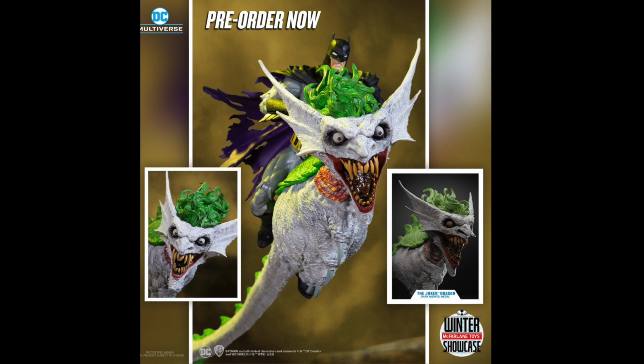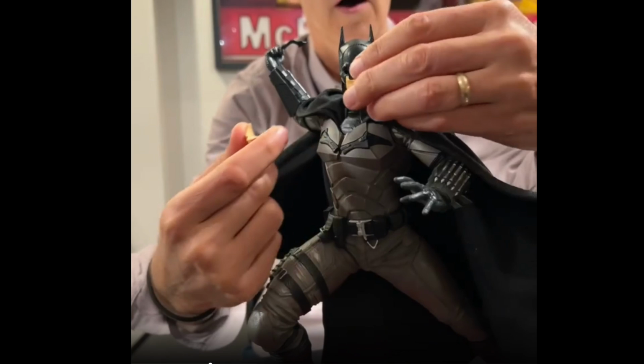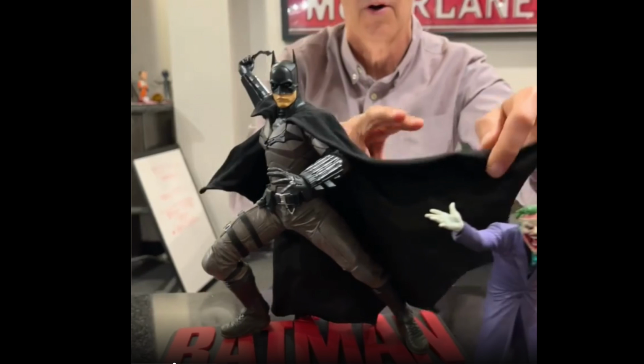But yeah, moving on, we have some Batman DC Direct statues. McFarlane Toys is handling the DC Direct stuff, and you can see that we have a Batman movie figure right here. Todd showed off that he has a removable face, so you could swap that. And then he also has a bendable cape too, which I thought was really cool.